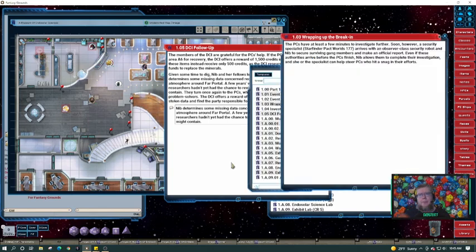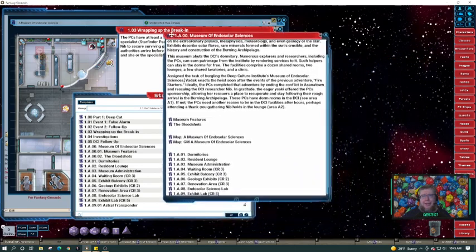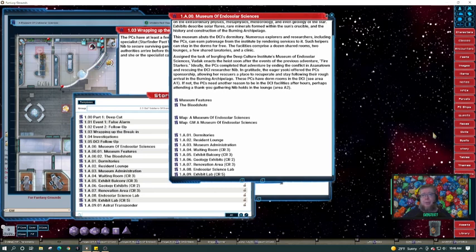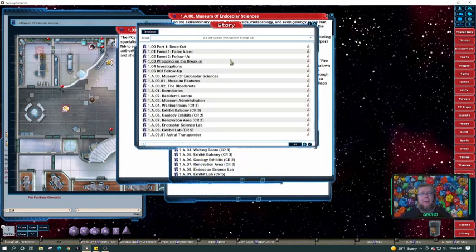So in the book, you've got a full page of text of all the information they can find out, depending on how they proceed with their investigation. As it says right here, the PCs have a few minutes to investigate further. Soon, however, a security specialist arrives with an observer class robot and NIB, their point of contact here, to secure the surviving gang members and make an official report. The nice thing is, if the players fail at their roles, or if they're just floundering and don't really know what to ask or who to ask, we can say, well, hey, this investigator asked them this. The investigator does this. So it makes it nice.